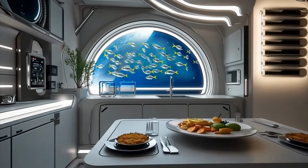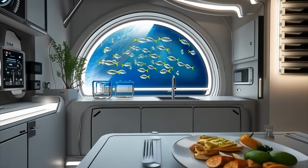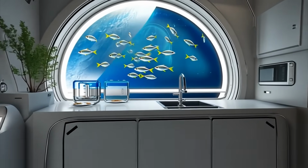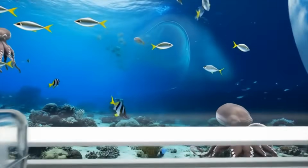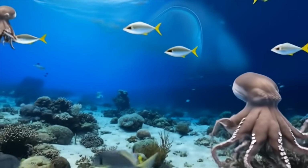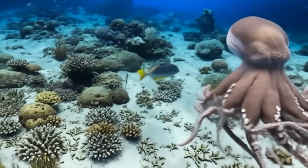Okay, we have windows overlooking marine life, delicious food, underwater parties, and solitude away from civilization. All these things sound cool, but if we put aside the fun part for a moment, is there any real benefit to it? Oh yeah, ocean exploration.